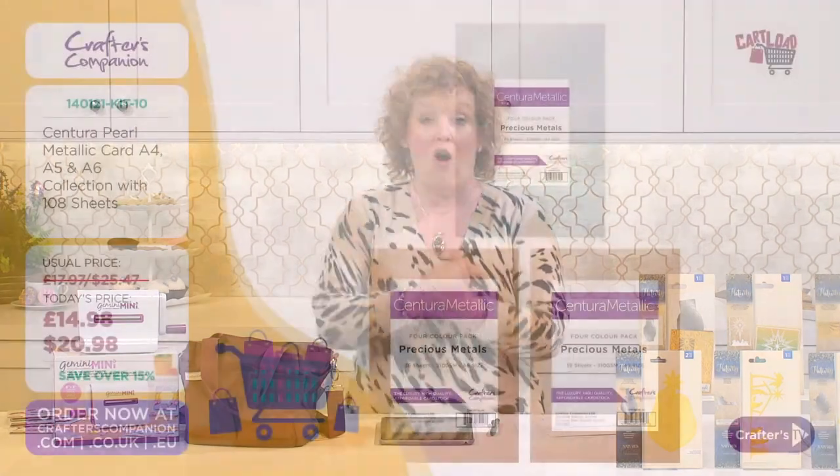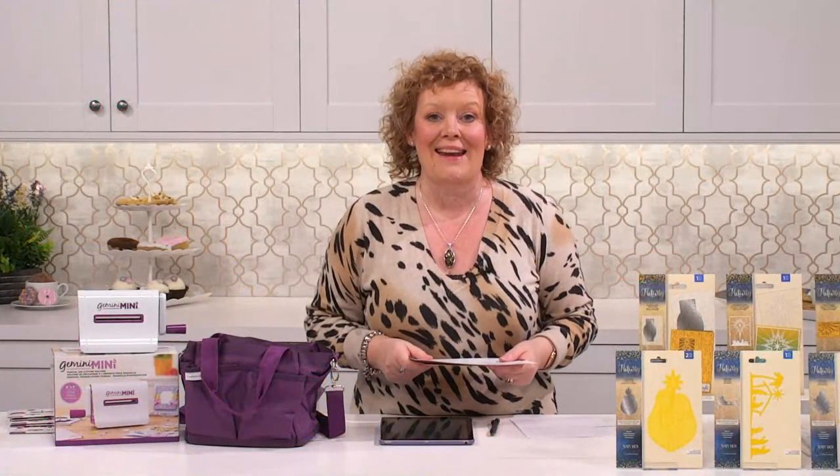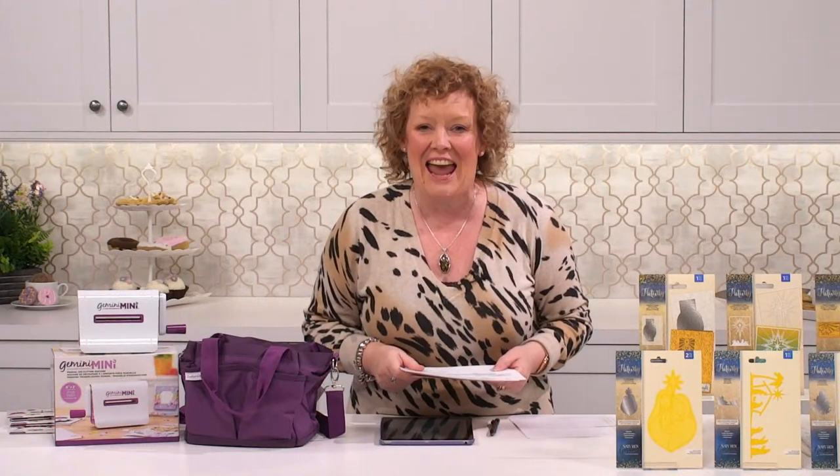My top tip before we get started is absolutely about the Centura Pearl deal we have got on the show. This is a fantastic deal for you. We've got here the amazing A4 Centura. We've also got A5 and A6 in a collection. You're getting the A4 and the A5 in the colourway, but then you get the A6 free. So it's a really good deal. Free. Who doesn't love the word free? We absolutely adore it. So that is one of my top tips for this show in terms of getting the best deals of the day.